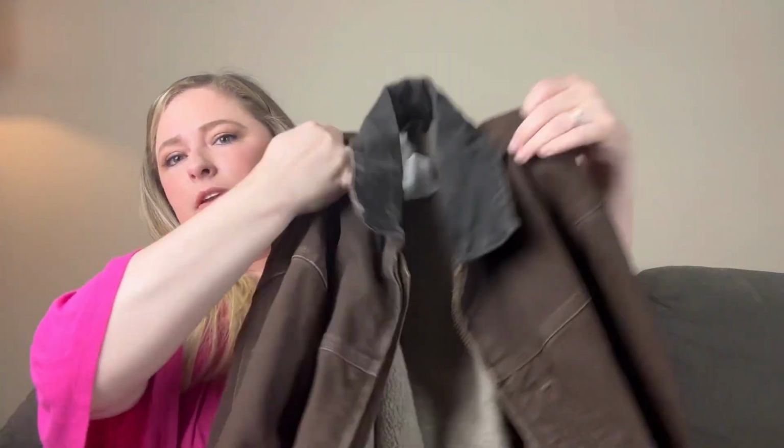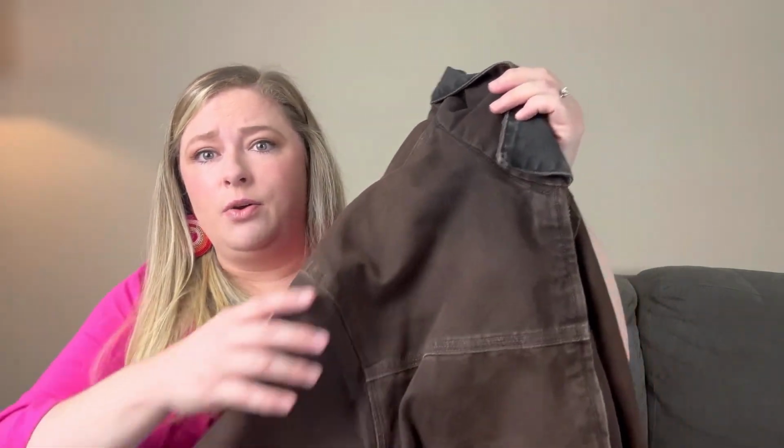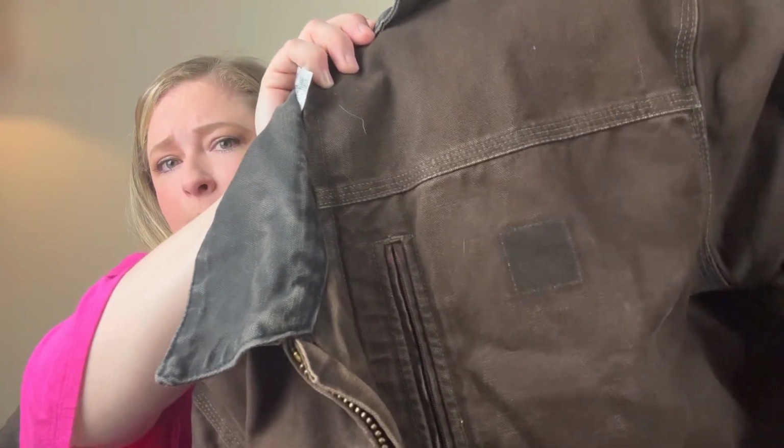The first piece that I paid up for is this men's extra large Carhartt jacket. It was in basically excellent condition, and honestly these don't have to be in excellent condition to sell. I know Carhartt was a big trend a year or so ago and may still be, where anything tattered and torn and really naturally distressed was trending. But this one is in great condition. The only flaw, if you'd even consider it a flaw, is the Carhartt emblem is missing.